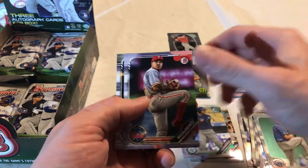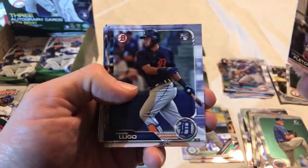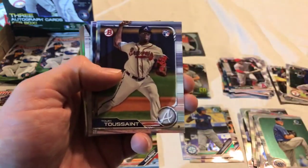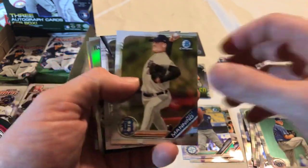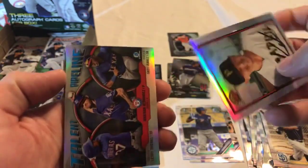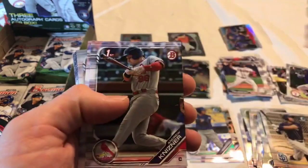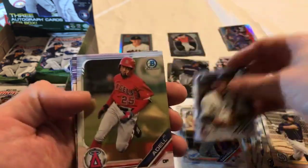Julio Pablo Martinez first, paper. Nice little stack of rookies. Top 100. Oh, what do we have here? Mitch Keller. 30 years. Got the Texas pipeline. Victor Mesa Jr. And Joe Adell.